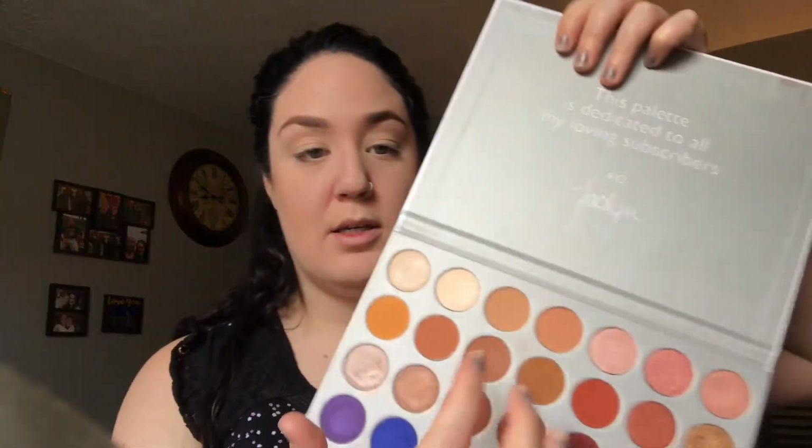Okay, so I'm going to take this top shade, which is called Silk Cream, and that's going to be my transition shade. I'm just gonna work that into the crease really lightly, taking a tiny bit at a time and tapping off the excess in between. I'm gonna bring it up kind of high on the brow bone because I want to create a gradient effect.